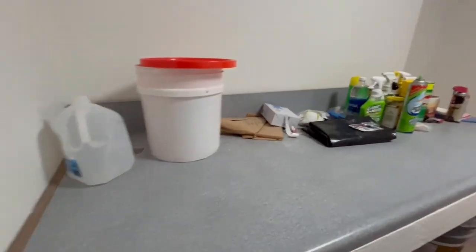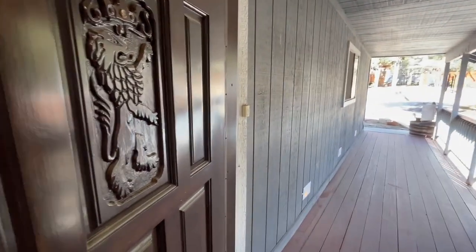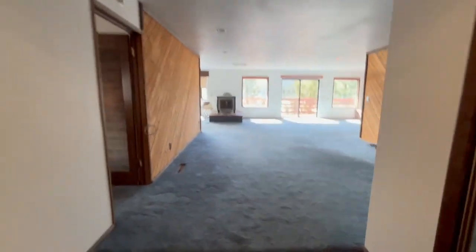And let's go check out a couple more doors. This one, just a hall closet with something for a carpet. Okay, I'm actually going to lock this door just because we've got three levels to go into. So I'm going to not have anybody coming in.